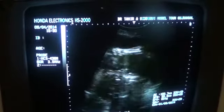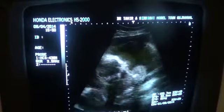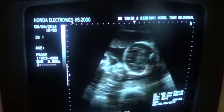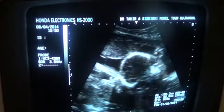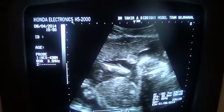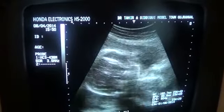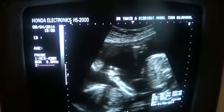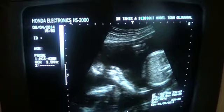And you can see that the amniotic fluid is more than expected normal. We do see a floating membrane. This is a twin pregnancy with the other placenta seen on the anterior wall. This is the anterior wall placenta, and you can see that the amniotic fluid is more than expected normal.